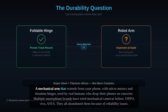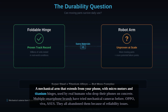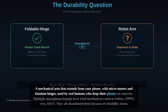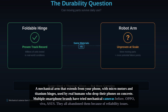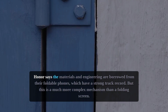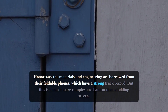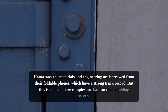A mechanical arm that extends from your phone with micromotors and titanium hinges, used by real humans who drop their phones on concrete. Multiple smartphone brands have tried mechanical cameras before. Oppo, Vivo, Asus. They all abandoned them because of reliability issues. Honor says the materials and engineering are borrowed from their foldable phones, which have a strong track record. But this is a much more complex mechanism than a folding screen.